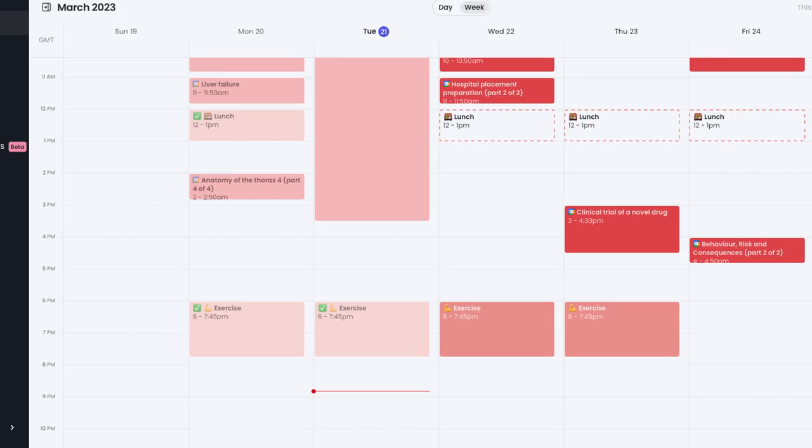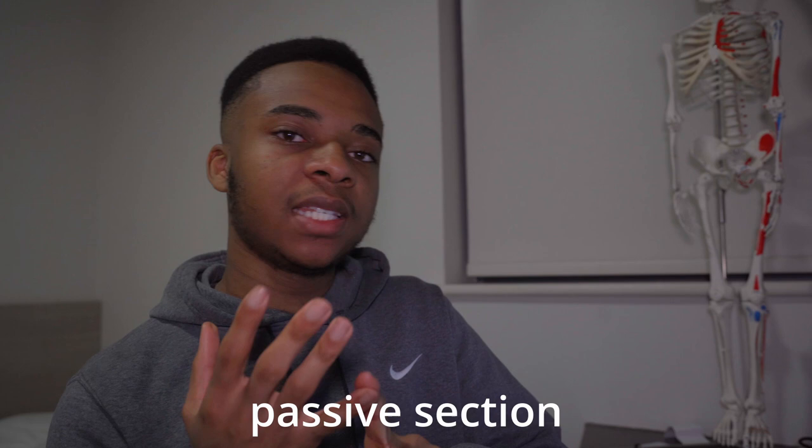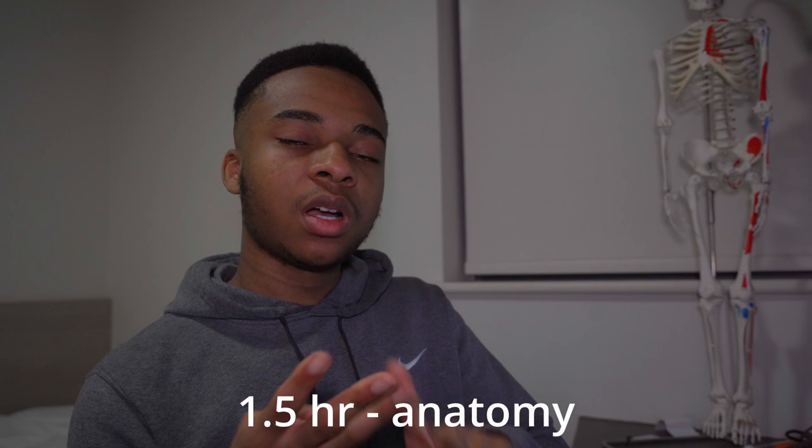Step 3 is make a timetable for the week so I know exactly when I'm going to be studying. There are four things that I'm going to do every day. So the first three are just the three different topics that I have. So that's the POM, BRS, and anatomy section. And the last thing is a passive section. So I aim to do about 2.5 hours of POM per day, 2.5 hours of BRS, 1.5 hours of anatomy, and then 1 hour of passive.